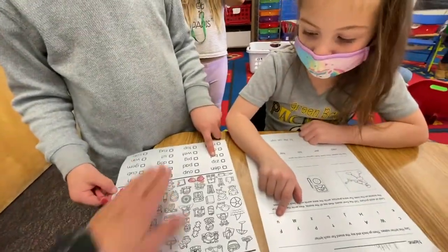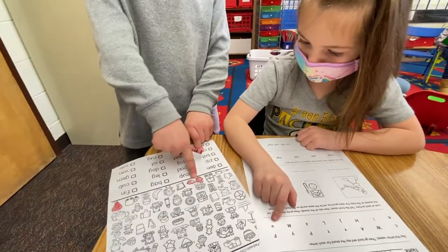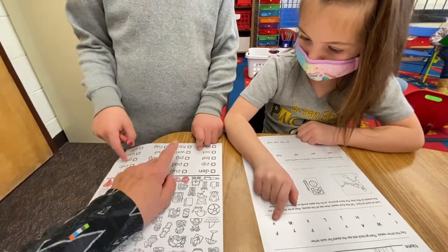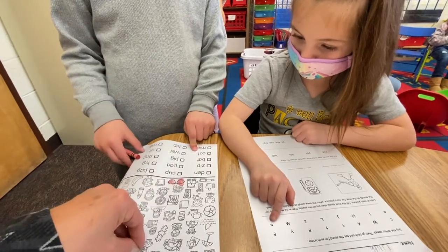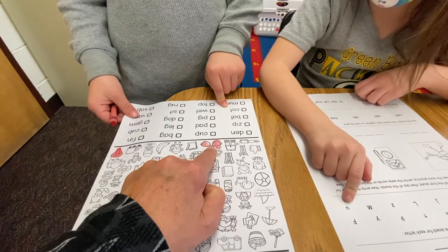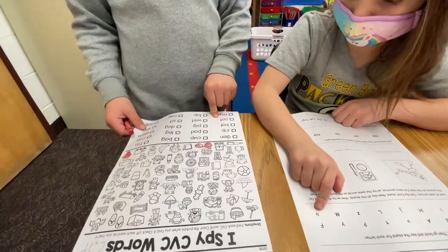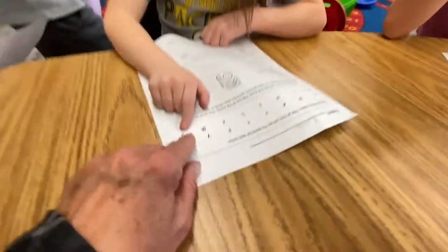I don't see glasses down here. What are you trying to read? No, that's not how you do it. You need to read a word and then find the picture. Do not color these unless you read it. That's wrong, okay? Read and then color. Okay? Okay, what's this last one?